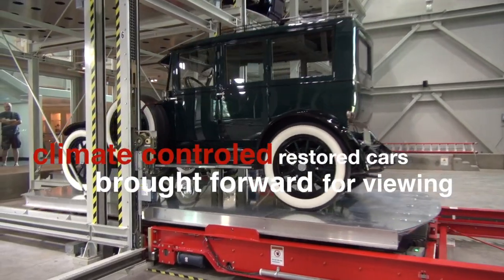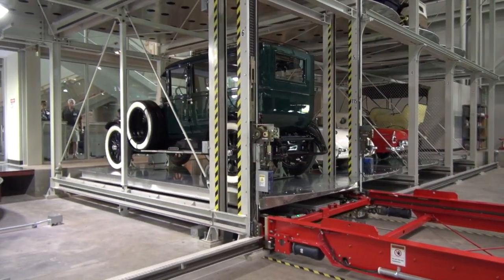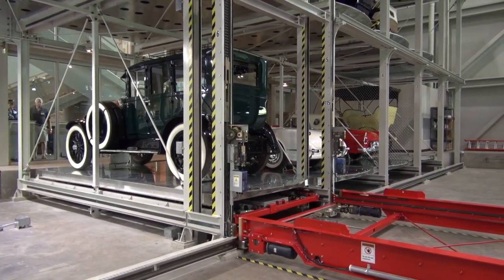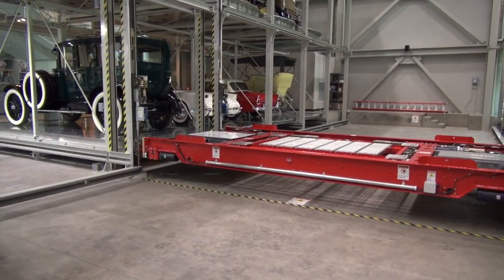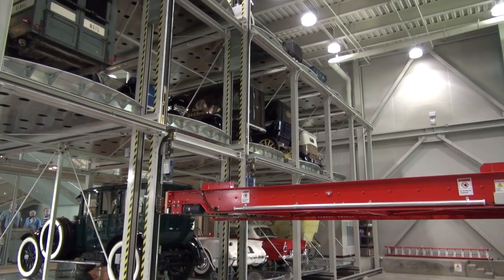We can house a lot more cars in the available space by using a system like this. It's designed and installed by a company called Boomerang Systems out of Provo, Utah. Mostly they do systems similar to this for parking garages in large congested cities like New York or Miami.